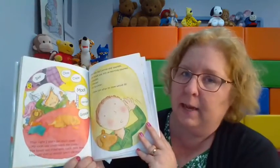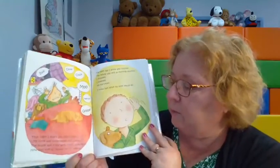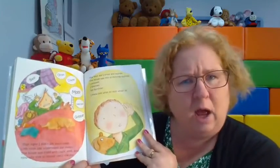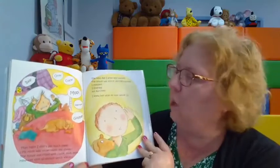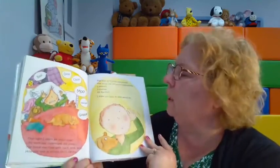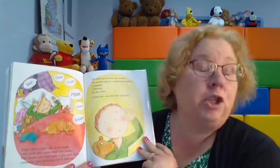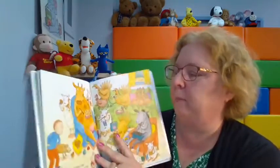That night, I didn't get much sleep. My room was underneath the sheet. The house was filled with cluck, oink, moo. How odd they all should catch the flu. The next day I arose and yawned. The house was still as morning dawned. I stopped. I listened. No ka-choo. I knew just what my mom would do.